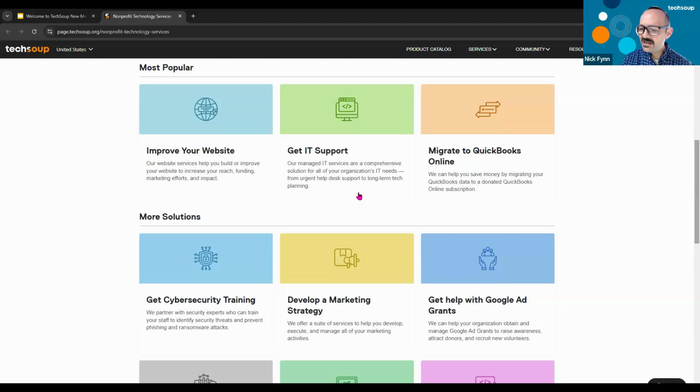So, managed IT services from TechSoup are a great way to think about sort of closing that gap if you've got some needs that you just don't have the staff to meet.